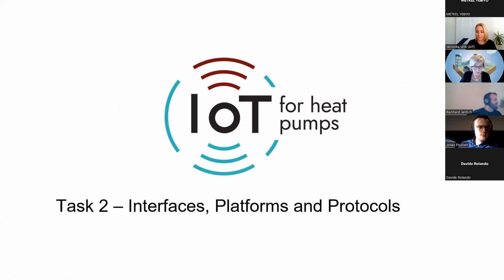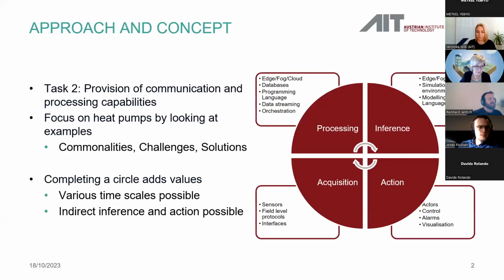Okay, thank you. So task 2 is about interfaces and platforms and protocols. So basically this means everything that provisions communication and processing capabilities of a use case, of a service or of a feature, of an IoT feature. And as Davide already showed you, it's the vast amount of IoT technologies we looked at in task 1. So all the protocols, all the technologies, all the services. So how can we focus back to what's relevant for heat pumps to not get lost in this topic?